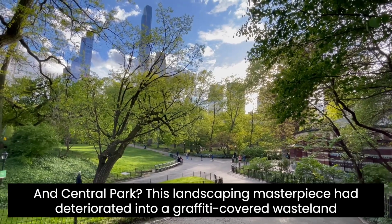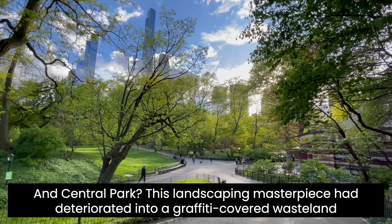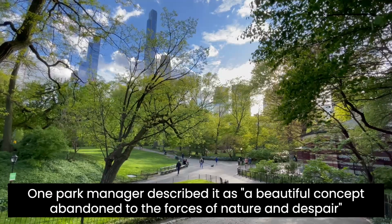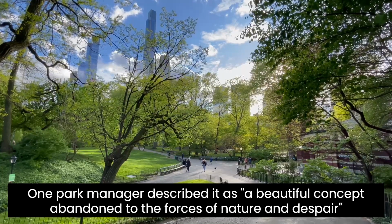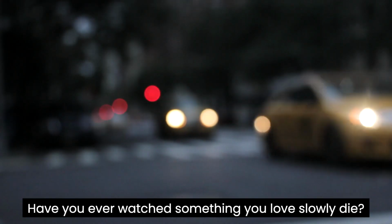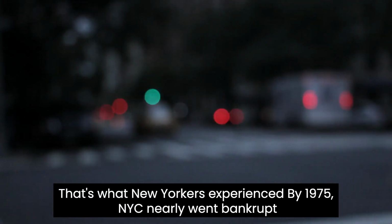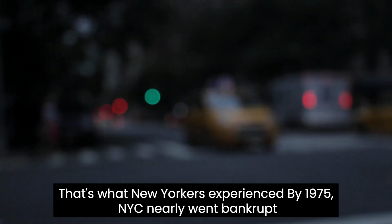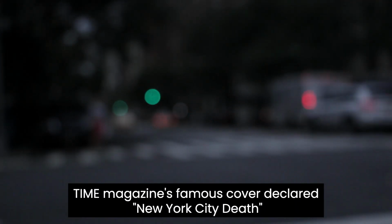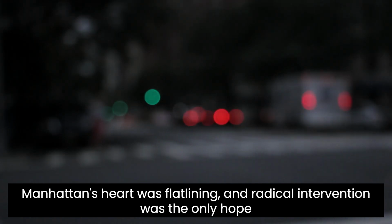And Central Park. This landscaping masterpiece had deteriorated into a graffiti-covered wasteland. One park manager described it as a beautiful concept abandoned to the forces of nature and despair. Have you ever watched something you love slowly die? That's what New Yorkers experienced. By 1975, NYC nearly went bankrupt. Time magazine's famous cover declared New York City dead. Manhattan's heart was flatlining, and radical intervention was the only hope.